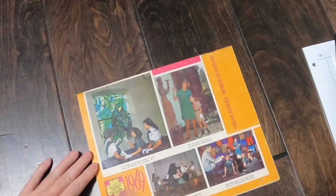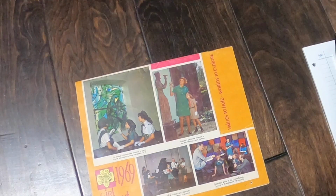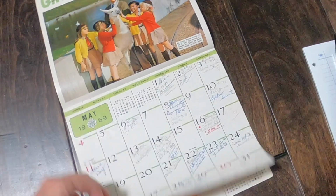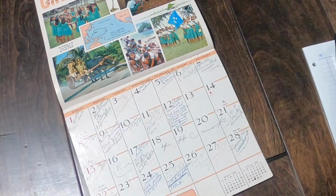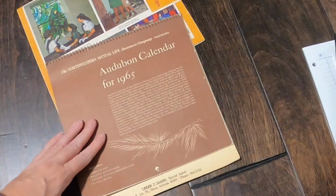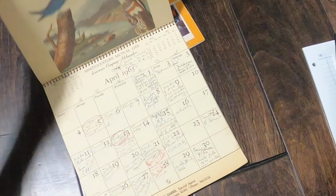Let me show you the things that I was able to pick up from there. This is a calendar from 1969. The person wrote out all of her appointments and her children's appointments. This is amazing. I love it so much. We have that one. And this one from 1965.